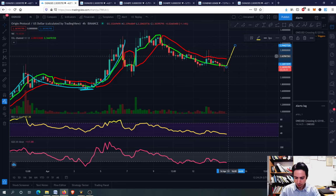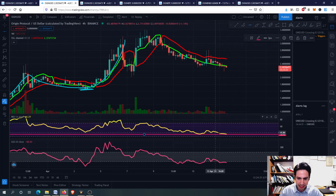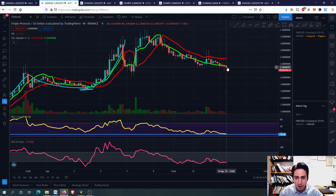Okay, so let's see now with the RSI, we are hitting a support level for the RSI, this one, and we need to test, we need to be sure if it will do something like this for the short term, in the very next few hours or in the day.